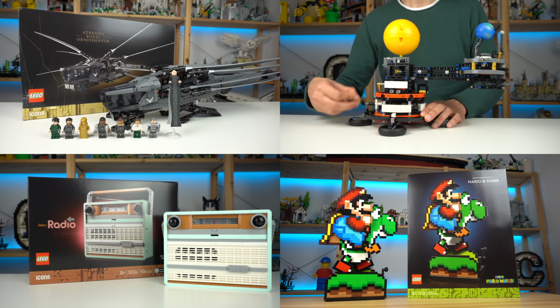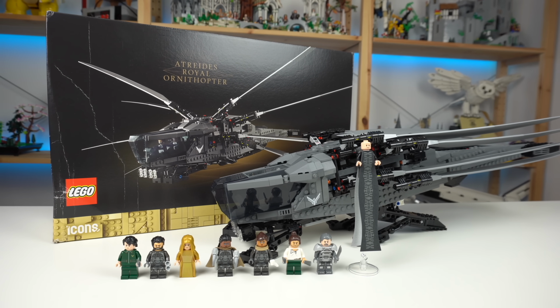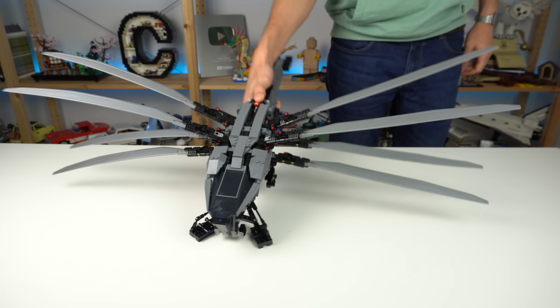With that out of the way, these are the 4 nominees for Best Functions Award, and the prize goes to the Ornithopter, without a doubt. It is one of my least favorite LEGO Icons models of the year, yet its functions are on a whole other level for LEGO standards.